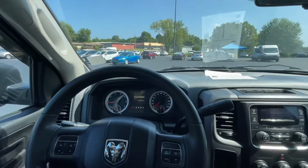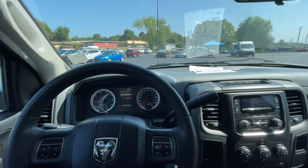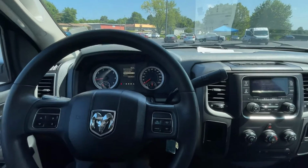If you have any questions, just let me know and happy to go over it. But I'm going to give this truck a very strong rating. I'm going to give it a 96 on the exterior, probably 97 or 98 on the inside.